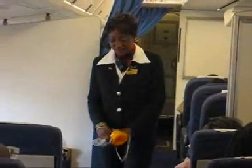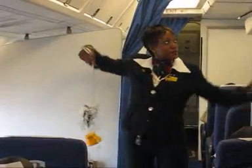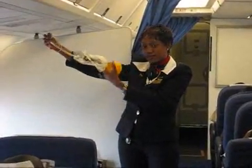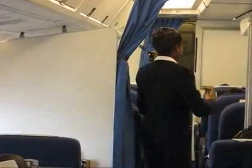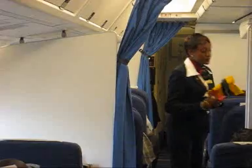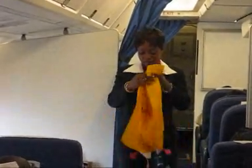If cabin air pressure changes, oxygen masks will be released from compartments above your seat. To start the flow of oxygen, pull down the mask nearest to you. Place it over your mouth and nose and breathe normally. If traveling with a child, place the mask on yourself first before assisting the child with another mask.